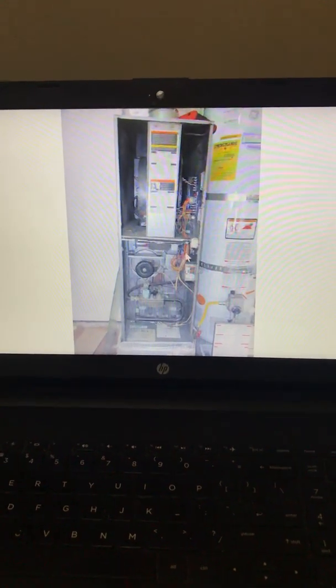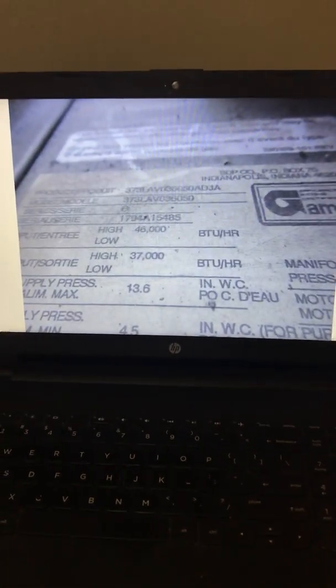Inside the furnace, I took the cover off to gain access to the filters, and looking up there I do see that the filters look new. But gas furnace servicing is always recommended if we don't see recent service, so that's going to be in the report. This is just the data label for the furnace.